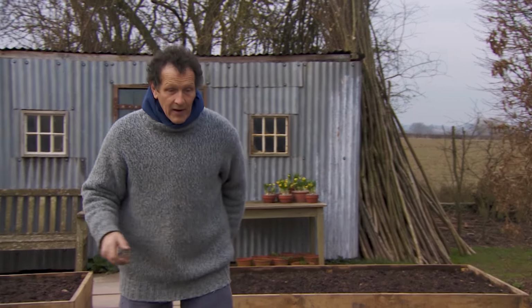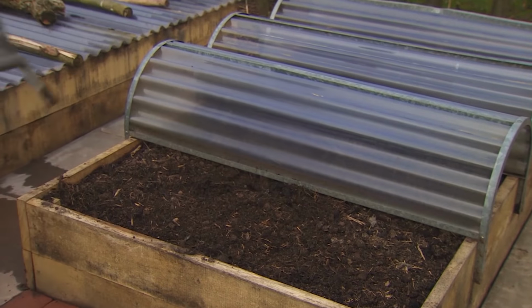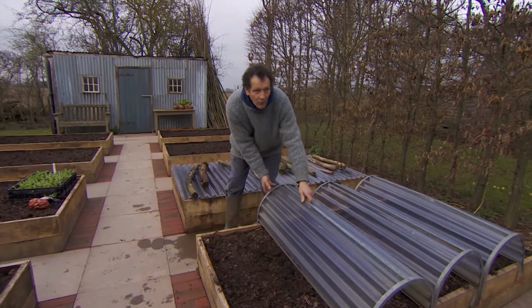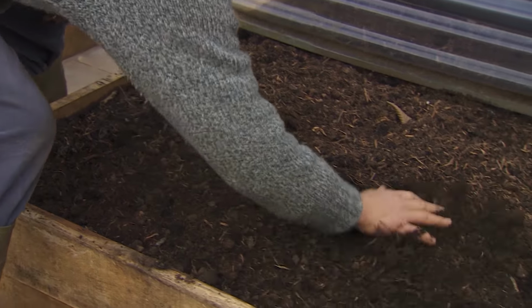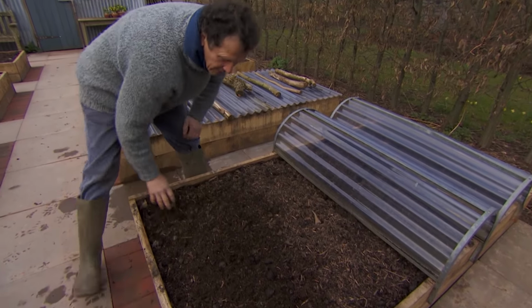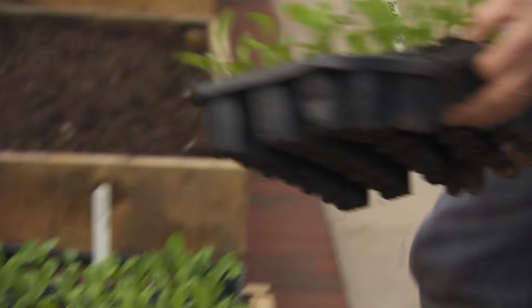and then you can get cracking. And these raised beds have been designed to try and alleviate the problem of this very wet, heavy soil we have down here. So that is quite dry. It'll drain well. It's not warm, but for what I'm putting in, I think it will be fine. And that's why I'm planting out rocket.